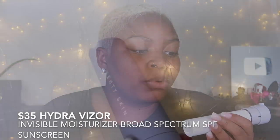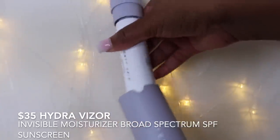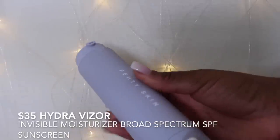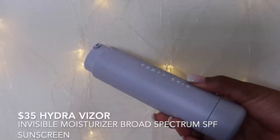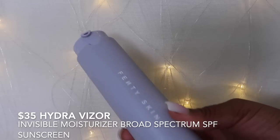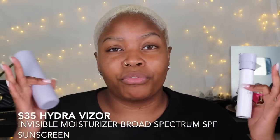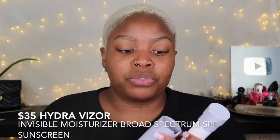The next thing we have here is the Hydra Vizor. And this is the SPF. It is very, very important when you are using skincare products. We need SPF because SPF protects us from the sun. This is a moisturizer, broad spectrum SPF sunscreen, okay? And this is how that looks. And this is the cute container. First of all, let's talk about the packaging. The packaging is really amazing. It is good quality and it is a very pretty color. And the great thing about this is Rihanna, she's really big on recycling and just using things as much as you can over and over again.